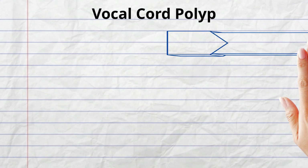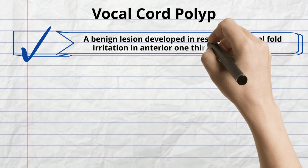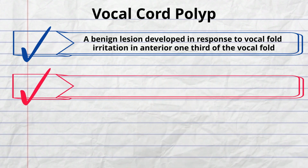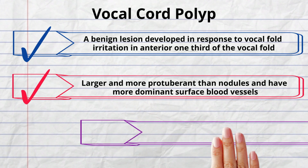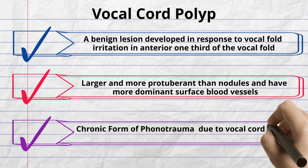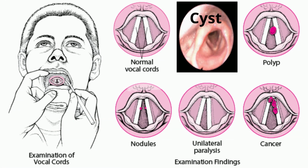What's vocal cord polyp? It is a benign lesion developed in response to vocal fold irritation in anterior one-third of the vocal fold. It is larger and more protuberant than nodules and have more dominant surface blood vessels. Vocal cord polyp is also the chronic form of phonotrauma due to vocal cord misuse or abuse causing rupture of vessels. These are the findings that we may encounter during vocal cords examinations.